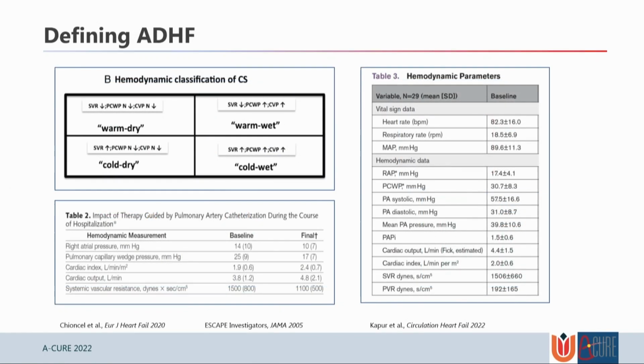I won't go into detail on this slide. I just wanted to show you, you have seen these hemodynamic profiles already from Dr. Boskort, that the hemodynamic profiles of patients with acute decompensated heart failure are normally warm and wet, but when they have signs of hypoperfusion, they will go into cold and wet.